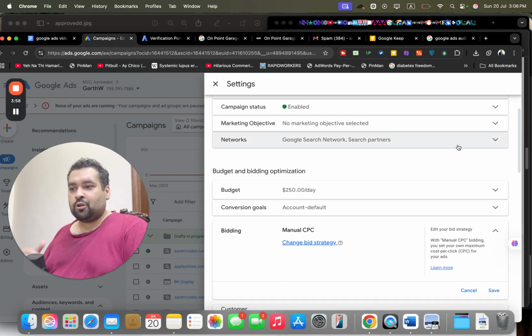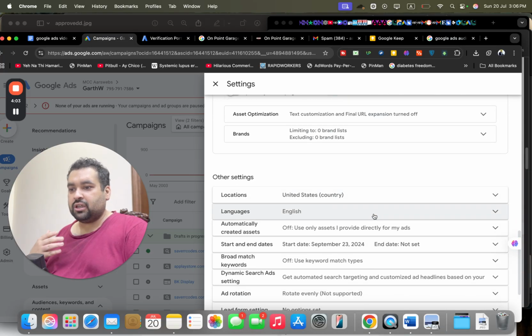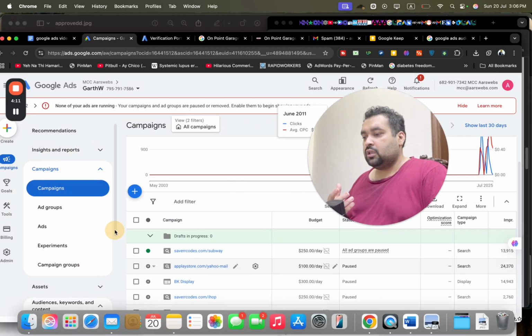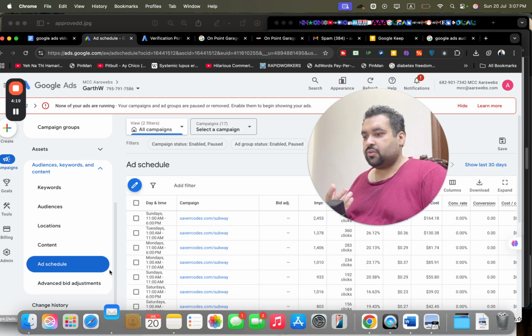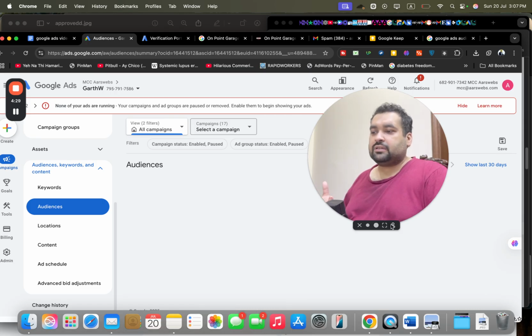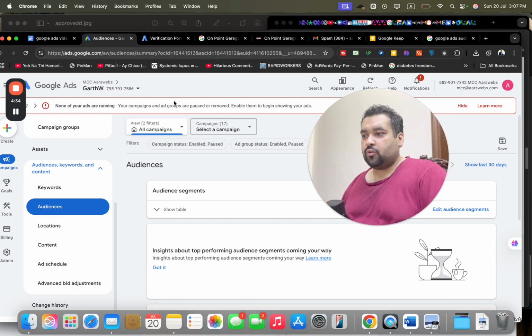Okay, I'm also going to cross check my networks. Also going to cross check my target country, location, language, any issue with the start or end date of the campaign, ad schedule as well, and device bid adjustment as well. These may be small things, but look at my advanced bid adjustments. If I have done any bid adjustment for the devices, look at the ad schedule. If my ad schedule is running right now or not, location issue, audience issue. So these may be the small errors which could be the reason why my ad is not shown, apart from the billing which you have already addressed.